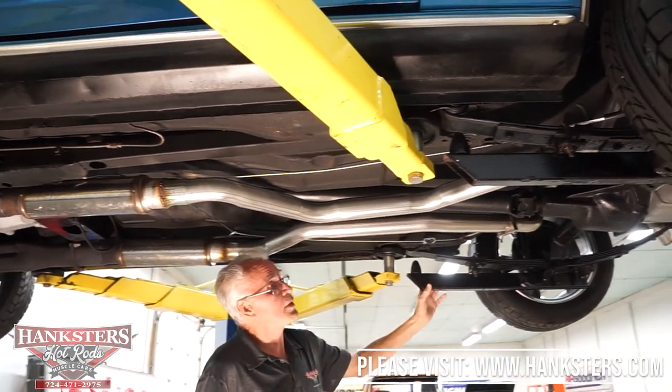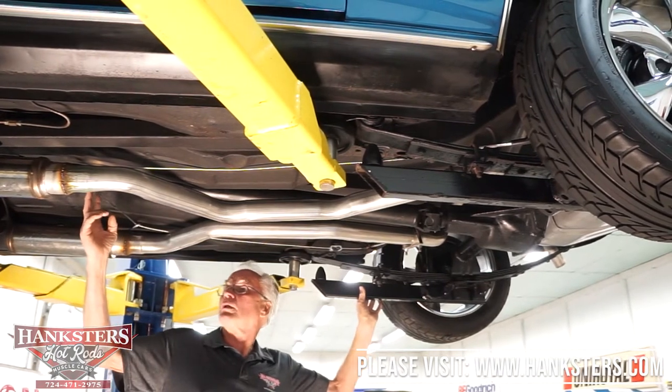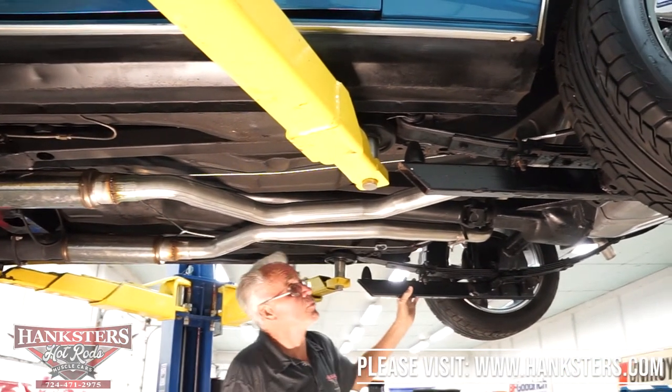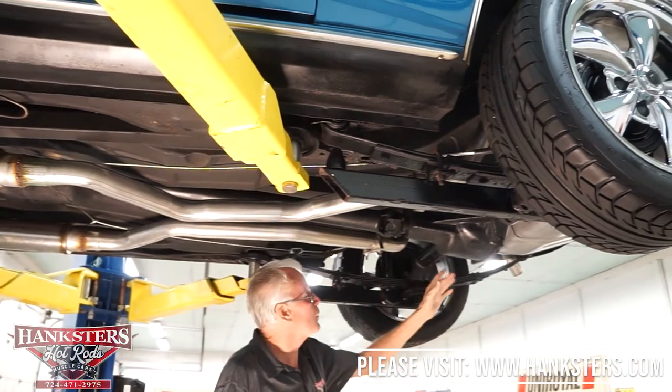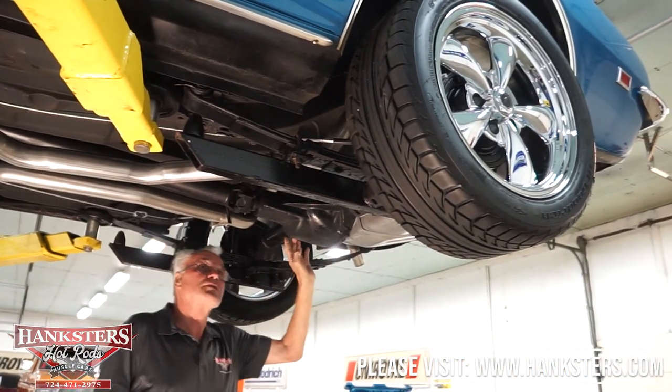Traction bars, which will work out really well with this 454. All the emergency brake cables are brand new. Brake lines and everything are all in really good condition. It does have a brand new gas tank. Straps and everything for the gas tank. Of course, nice and solid.